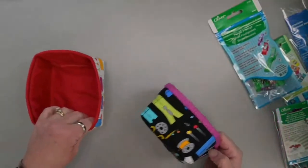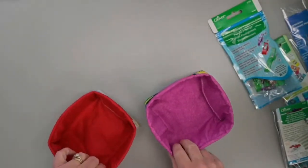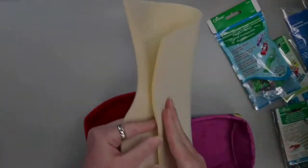So what does this take? This takes, for each one, 2 10-inch squares and a 10 by 11 piece of Soft and Stable. So Soft and Stable, that's this foamy stuff. And yes, if it's laying around, it might get a little yellow. That's okay, it's still great. It just might get a little yellow.